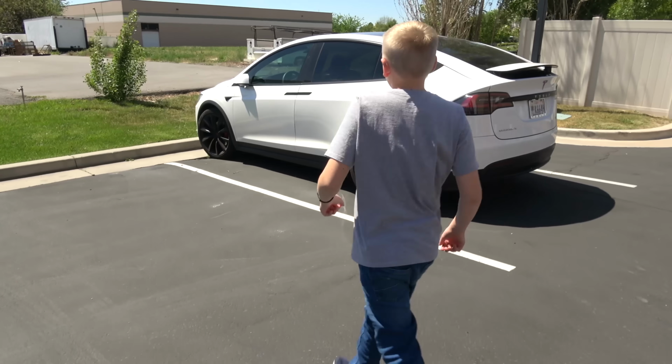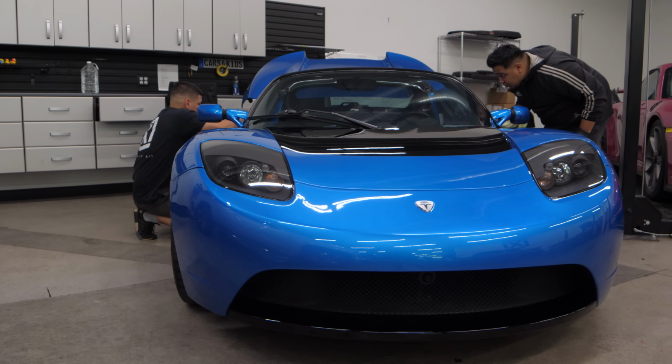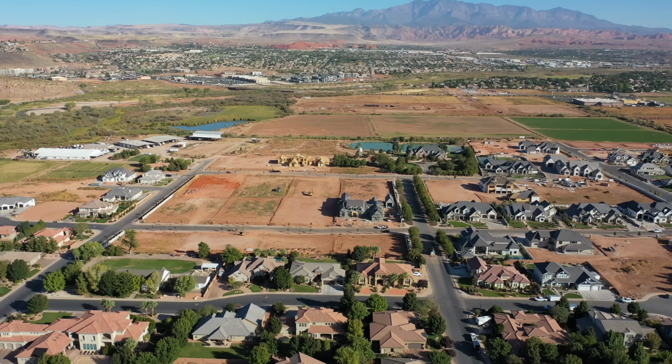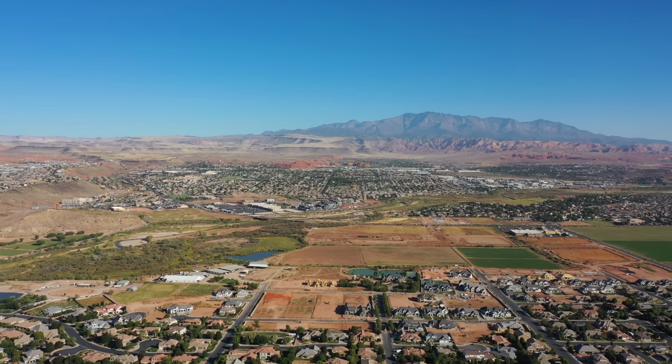We went all electric about 8 months ago. We have 2 Tesla Model X's and a Tesla Roadster, and for a while it was a lot of fun and it was great. But then the summer came, and we live in a town that's about 2 hours away from the closest major airport and about 5 hours away from Salt Lake City, Utah, which is where we go to visit a lot of family, a lot of friends, and we spend a lot of time up there. That Tesla Model X is supposed to get 280 miles range, which should technically get us all the way to Salt Lake, but it never happened.